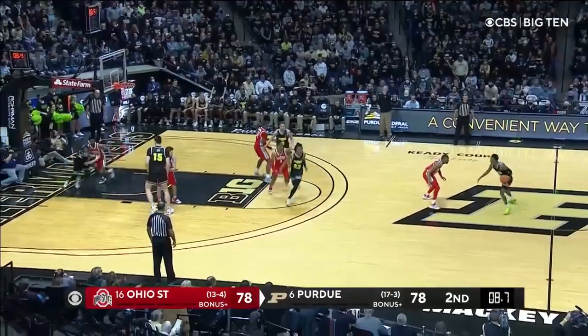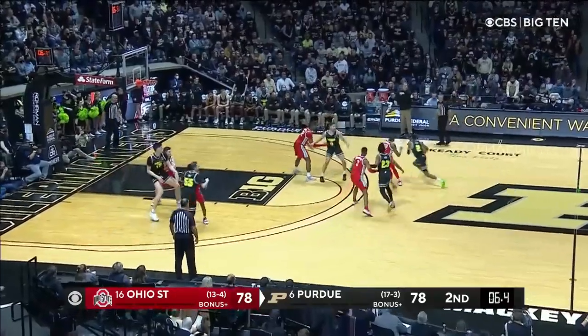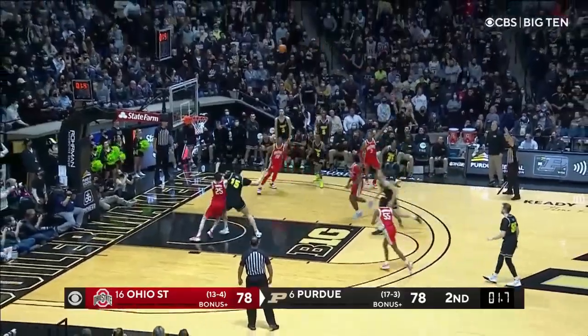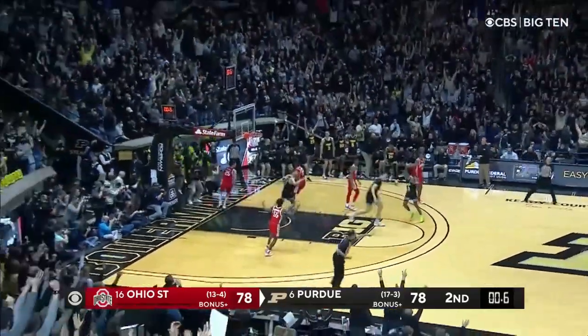Never heard of Hunter, the senior, guarded by the freshman Branham. Puts it on the deck down to 4 seconds. Hunter in the corner. Ivey for the win. He got it! He got it!